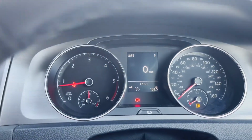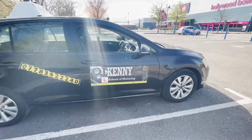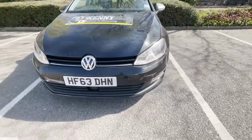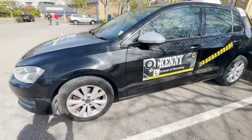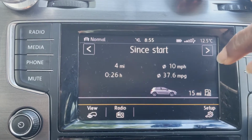So in this video I'll be showing you guys the MPG that I get every week from my VW Golf Mk7 2013 plate. I'll be filling the tank up and then using it from Monday to Friday for driving lessons. Bearing in mind, on each day I'll probably be doing about 10 hours daily. So we'll see what I get on each day.